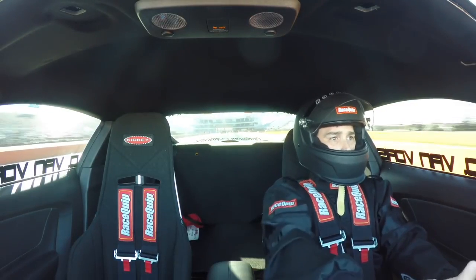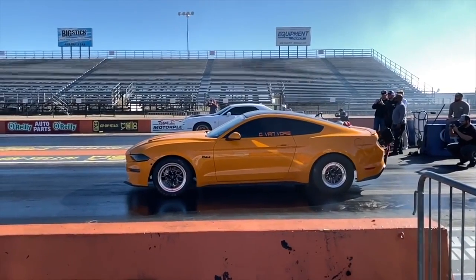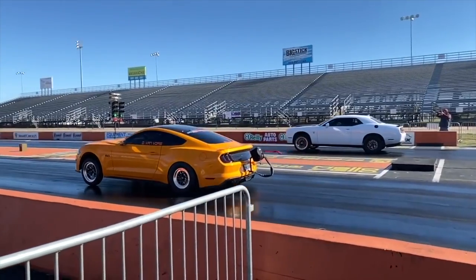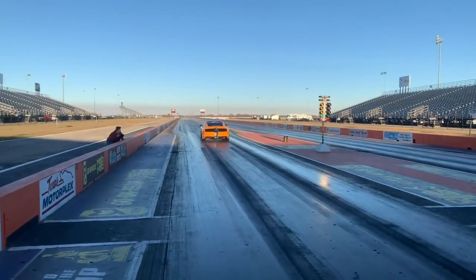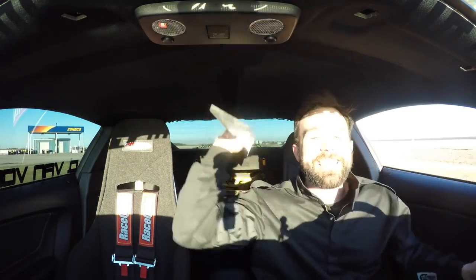I'm pretty positive that I broke the stock Gen 3 Coyote stock bottom end record. Pretty sure. Coyote record, baby! 1.20 60 foot, 525 in the 8th, 131 mile an hour, 8.26, 162 mile an hour. Stock Coyote, baby!